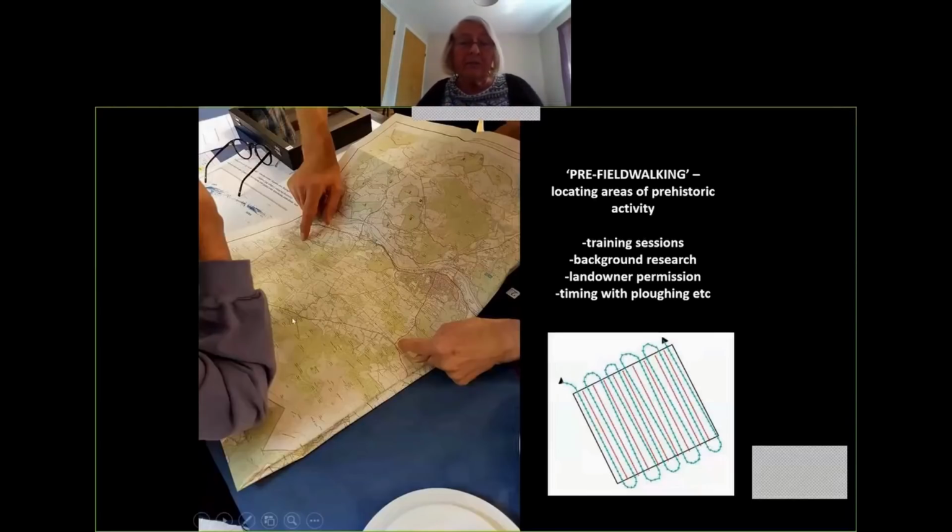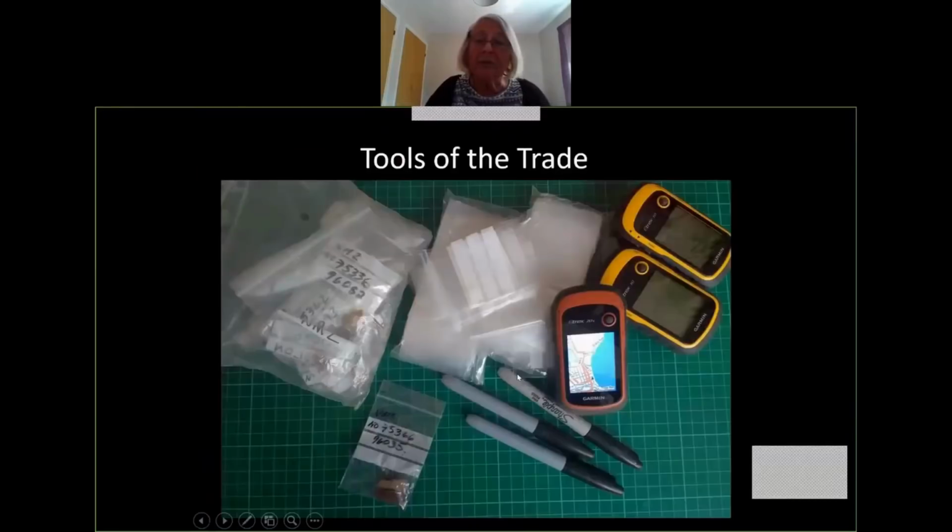Now, we don't need very much for going out. The most expensive things are GPSs. We have a group of them and we share. So we've now got, I think, 5 or 6 GPSs. But people, when they get hooked, they generally buy their own. So they're not hugely expensive. All we need are plastic bags, and we can go through quite a lot of these, and some Sharpies. And so that is all we need.